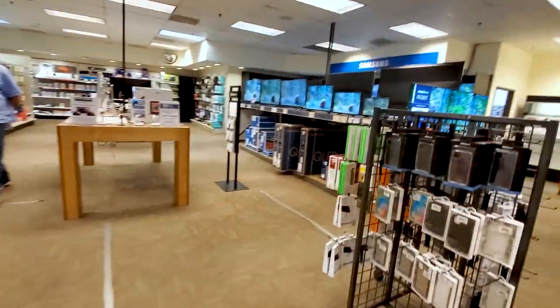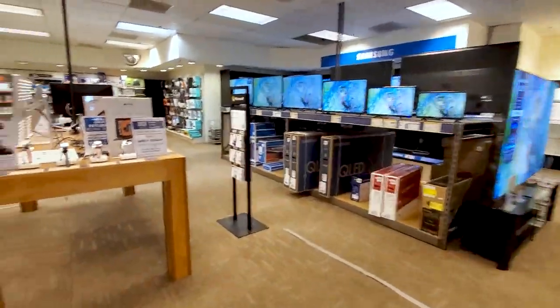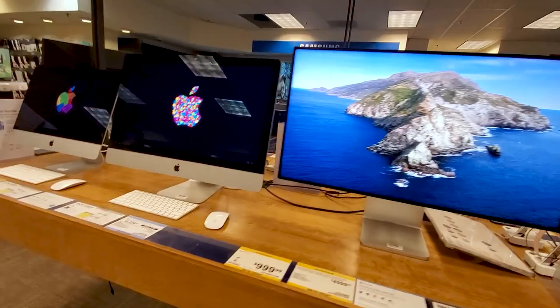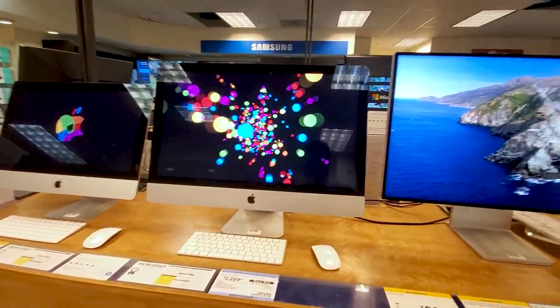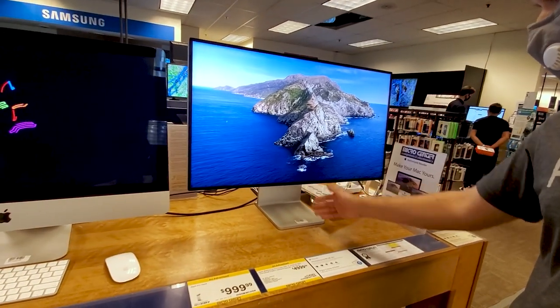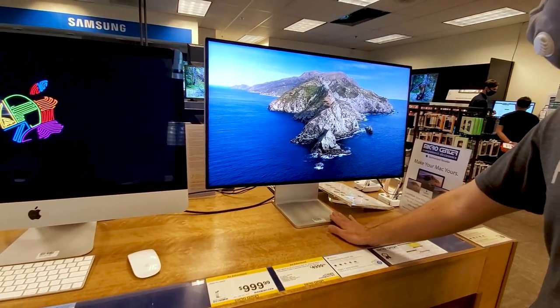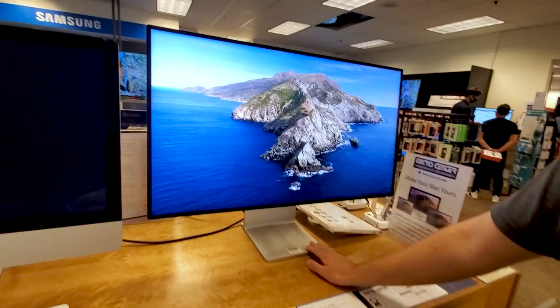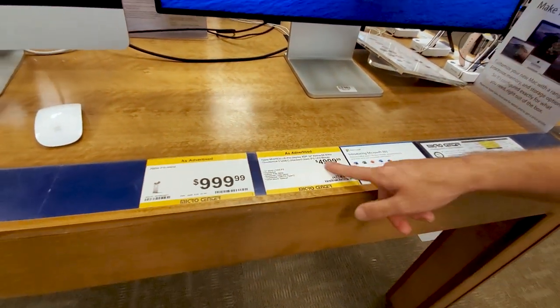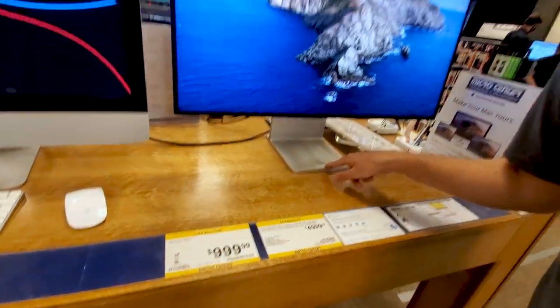More monitors. Oh, dude, this is the dead part. Nobody comes to this part. This is the Apple section, right? People don't come to Micro Center for Apple stuff, okay? Why do they even have it? This is their Pro Display XDR. Anybody want a Pro Display XDR? It looks beautiful. It does look nice, but what's the price? $5,000, and $1,000 for the stand.